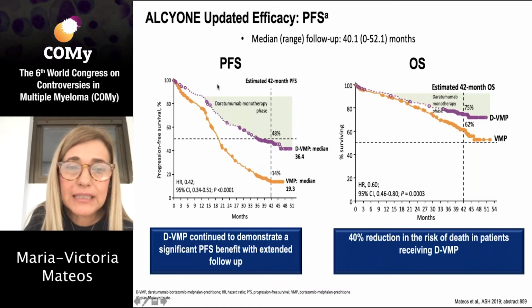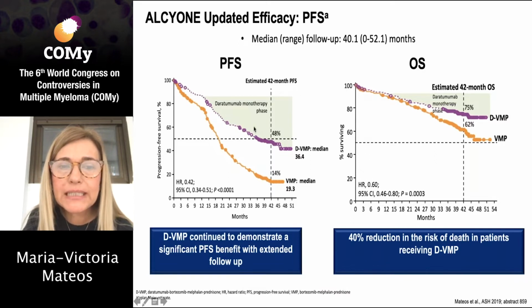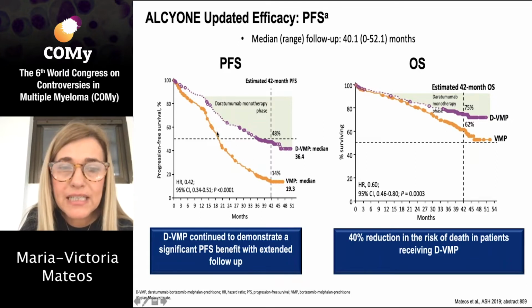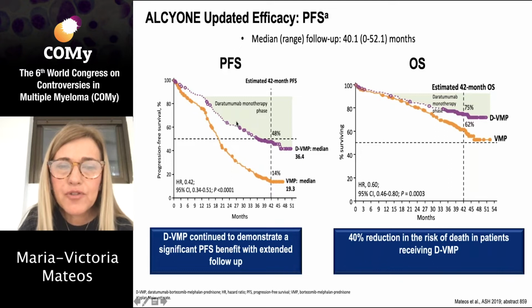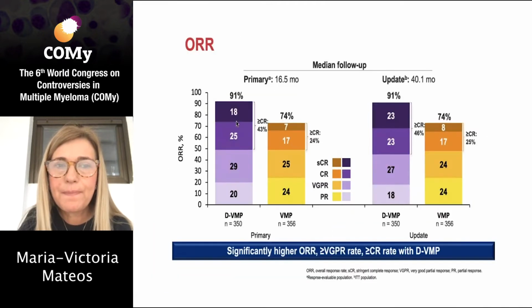Important to note that in this study, VMP plus daratumumab were given during the first part of the treatment, during the first year, and patients received subsequently daratumumab monotherapy. And this is important because please keep in mind this graph, because we are going to see how potentially the proteasome inhibition will contribute to improve this progression-free survival curve.